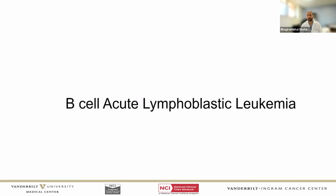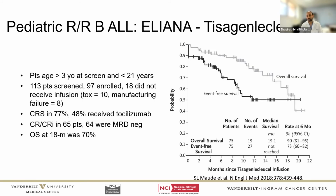Moving on to a different disease, again, high-risk B-cell lymphoblastic leukemia. These patients, if they're not cured with upfront therapy, many of them do not survive, and the response to salvage therapies is extremely poor. So the ELIANA trial used tisa-cel. So previously we learned that in the high-grade B-cell lymphoma, this drug is approved. Again, the earlier use of this CAR T-cell therapy was actually in pediatric B-cell lymphoblastic leukemia. And here, the phase 2 study showed that individuals who did receive tisa-cel for relapsed refractory B-cell leukemia had excellent complete remission rates and with acceptable toxicity.